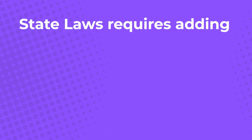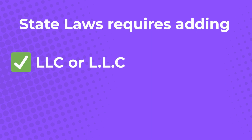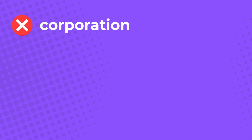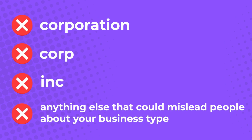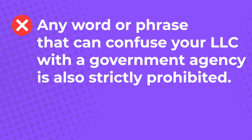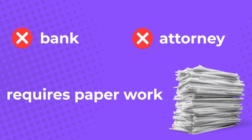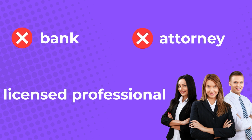Before I go off topic, Oklahoma laws also require adding an LLC or limited liability company to your registered business name. You can't use terms like corporation, corp, inc, or anything else that could mislead people about your business type. Any word or phrase that can confuse your LLC with a government agency is also strictly prohibited. Using words like bank or attorney in your business name would require more paperwork. Adding these words would also require you to add a licensed professional as part of your LLC.